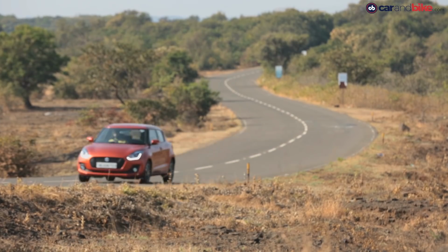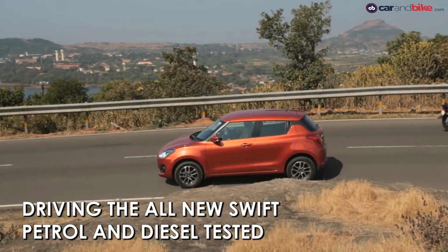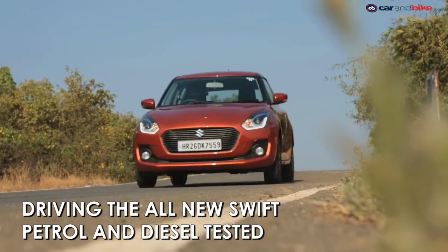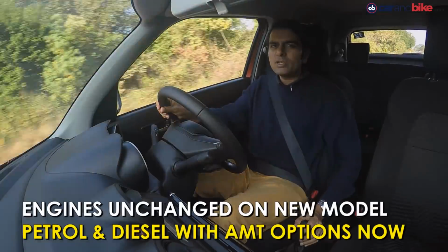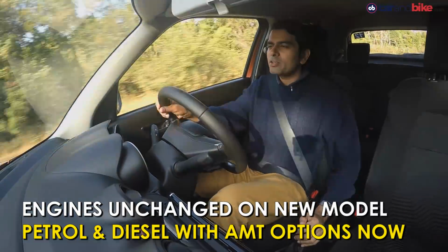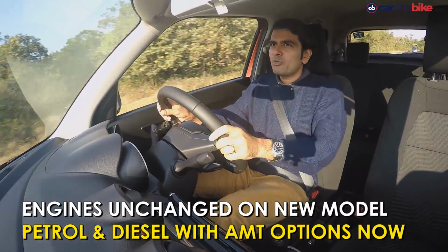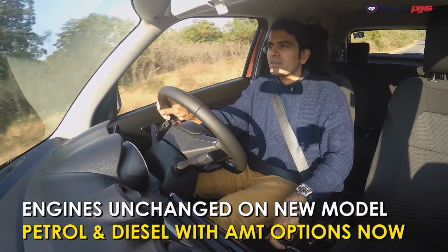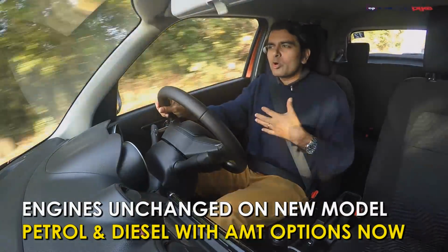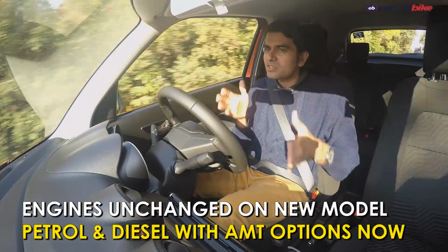Now I'm driving both the cars one by one. The petrol first, shall we? Now what Maruti has done is it's gone with its tried and tested duo of engines, the 1.2 and the 1.3. That's the 1.2 K12 petrol and the 1.3 DDiS or Fiat-derived diesel multi-jet. Now, here's the thing. I think it's most of us who are going to get really hassled about this, saying, why aren't we getting new engines? I mean, this is now the third Swift with the same engines.